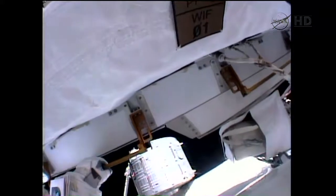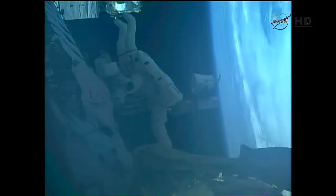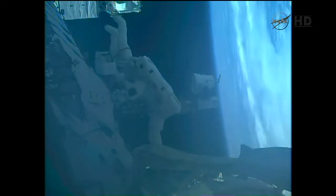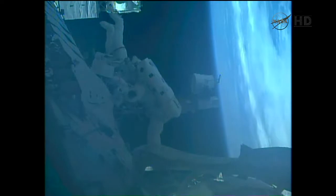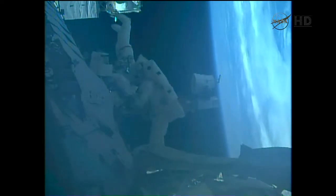He will conduct 2 additional spacewalks in January with astronaut Terry Virts, who is scheduled to launch on a Soyuz spacecraft from the Baikonur Cosmodrome in Kazakhstan in late November, with 2 additional new crew members for the station, Anton Shkaplerov and Samantha Cristoforetti of the European Space Agency.